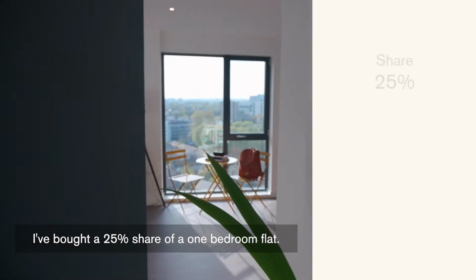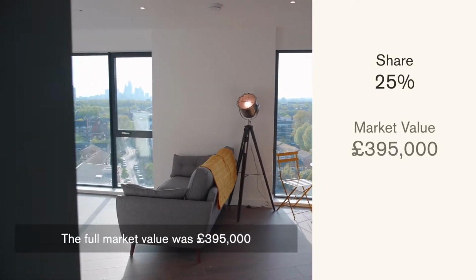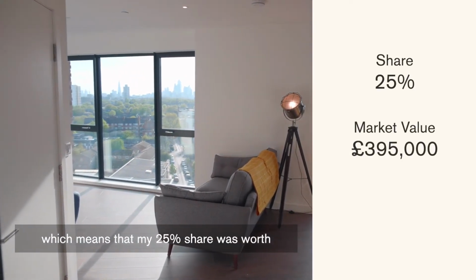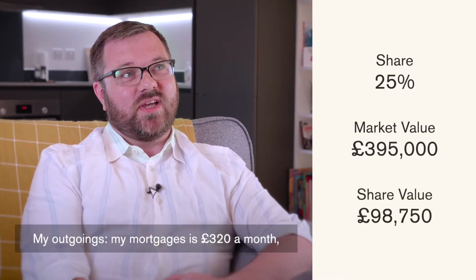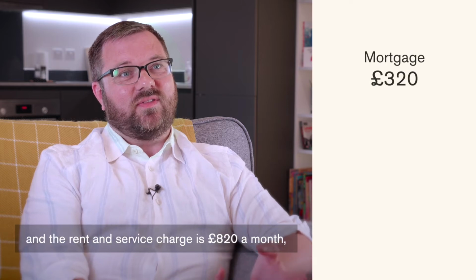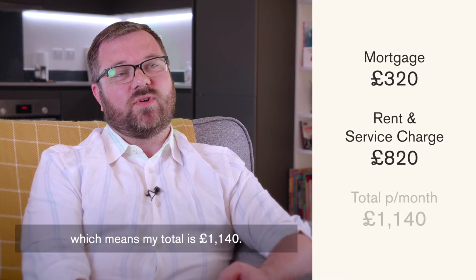I've bought a 25% share of a one-bedroom flat. The full market value was £395,000, which means that my 25% share was worth £98,750. My outgoings, my mortgage is £320 a month, and the rent and service charge is £820 a month, which means my total is £1,140.